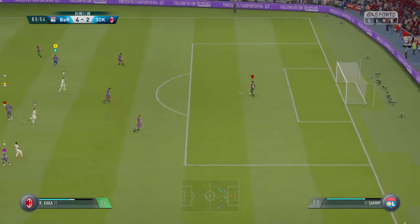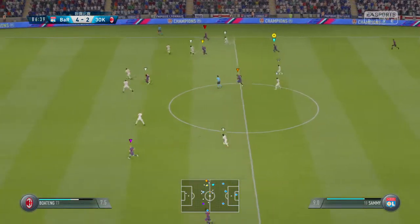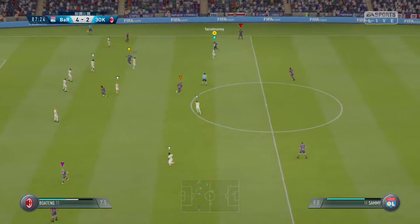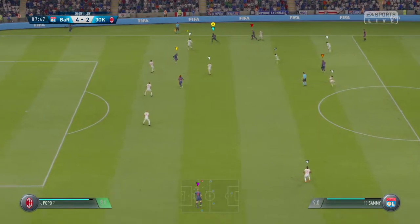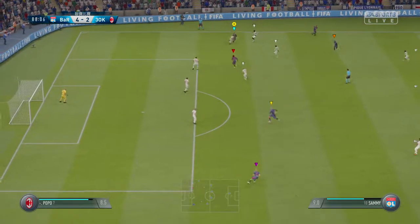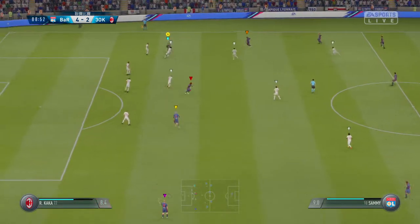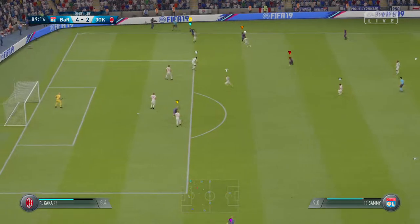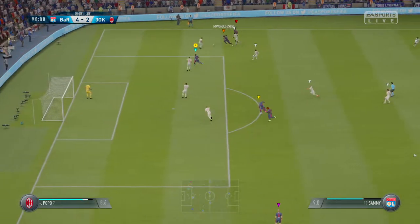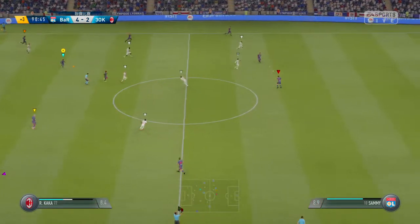To Chung. Fang. Well, the wide man can show his skills here. Sammy. And the assistant signals for the throw. He's looking for the cross. The 3 minutes to be added on. There will be a minimum of 3 minutes of added time.